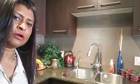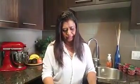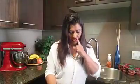Hinged swing out wire shelf units. For blind corners, where you have corners such as this one over here, I don't know if you can see the corner cabinet. If you have a corner that comes out in a double door configuration, you would need a corner swing out, either a wire shelf or a Lazy Susan.